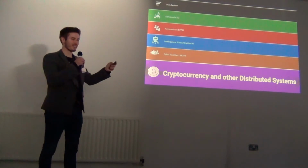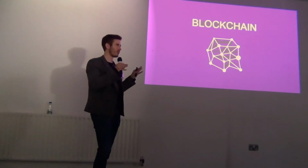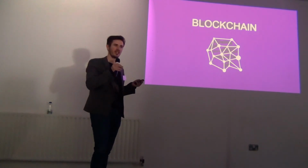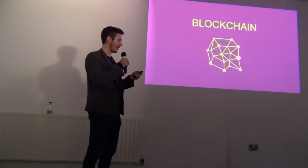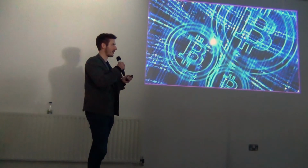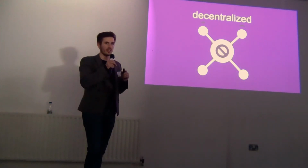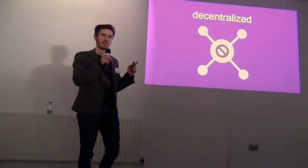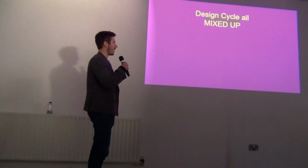Cryptocurrency and distributed systems, last section, and I'll be quick. Blockchain: all the banks are excited about blockchain. It's the technology behind Bitcoin, if you're familiar with it. So, electronic currency, and they all want to do stuff with this. You have to consider that this is a decentralized system. There's not a central authority managing everything.